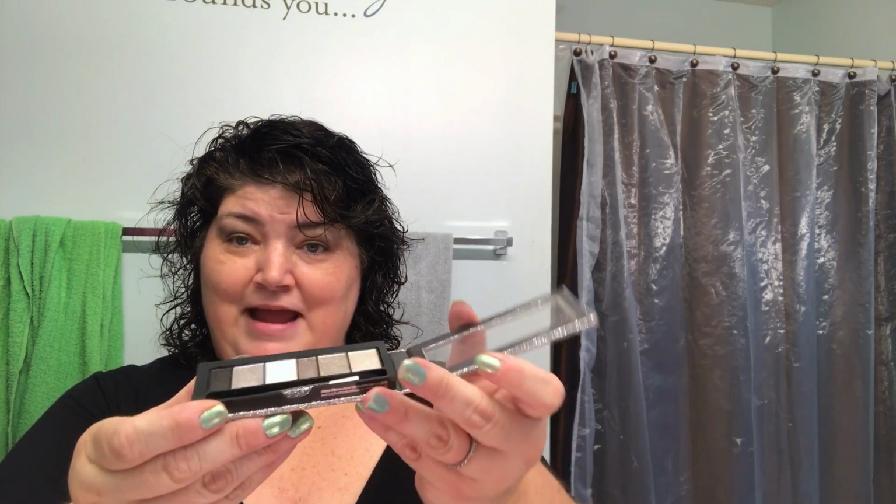So I have a brand new palette to work with, and it comes with a little sponge brush, but I like this brush. So I combine the second color with this third color, and I start in the crease, and I just kind of go back and forth. And usually, honestly, if you want to know the truth, I count. I'm like 1, 2, 3, 4, 5, 6, 7, 8, 9, 10, 11, 12, 13, 14, 15. That's probably good. It's probably blended pretty well.